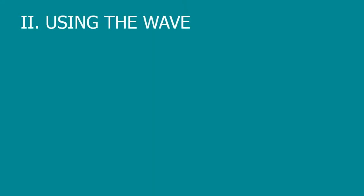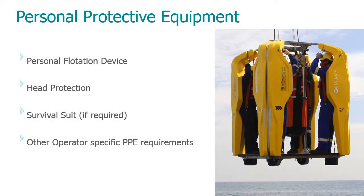Section 2: Using the Wave. When riding the Wave, the appropriate personal protective equipment should be issued by the person in charge. The type and style of PPE may vary, however, Reflex Marine recommend use of the following.